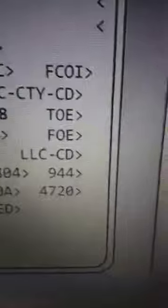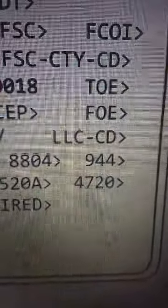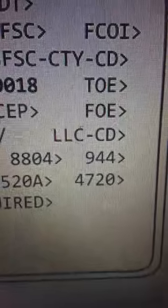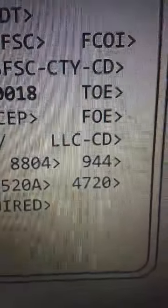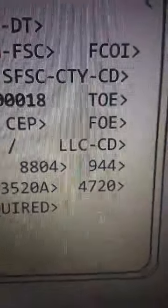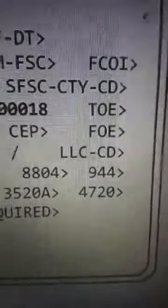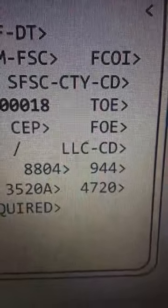Firm offer executive. LLC, commercial driver. New EIN. When you get a new EIN, you are a tax offer executive.